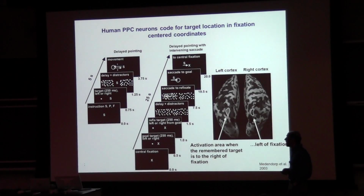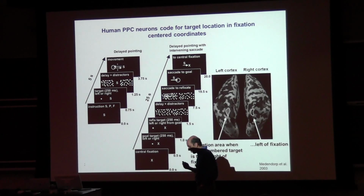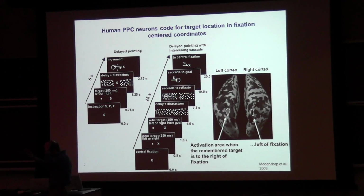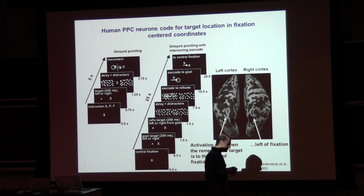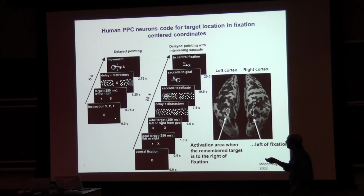Okay. So one of the properties of our visual system is that the stimulus to the left of the fovea gets represented in the right hemisphere. The stimulus to the right of the fovea gets represented in the left hemisphere. So in this experiment, I want to show you how you can see this in terms of an fMRI type of a signal. How the planning of the movement gets transformed from one hemisphere to the other depending on where the eyes are looking. So here's the way the experiment works.